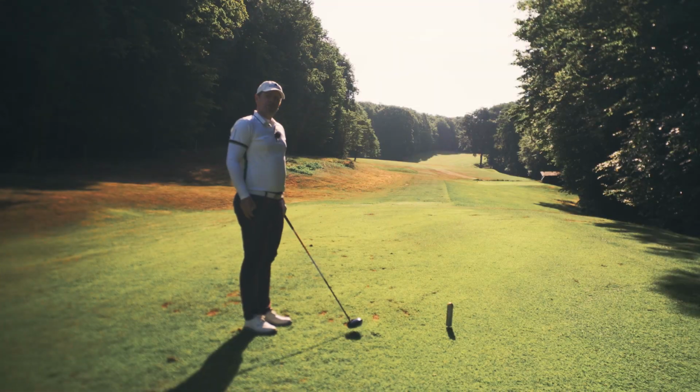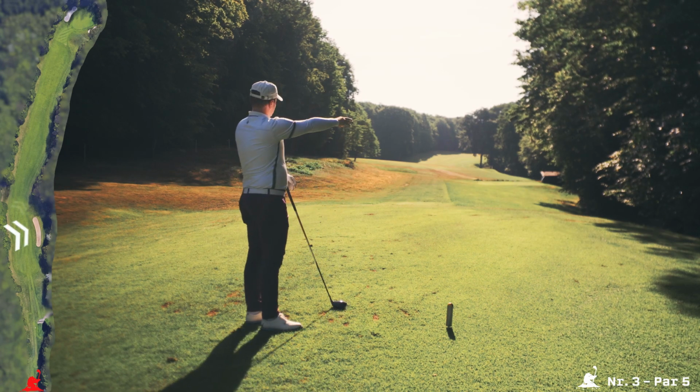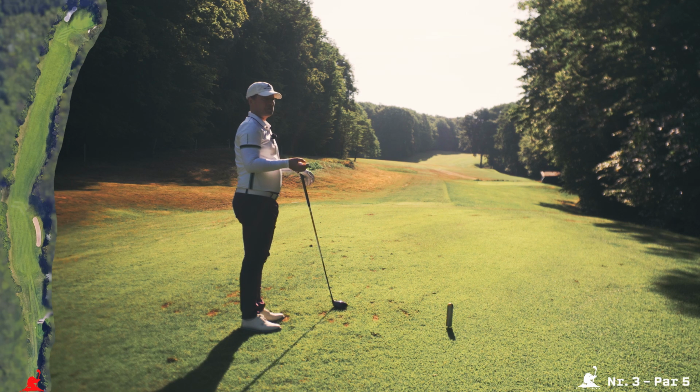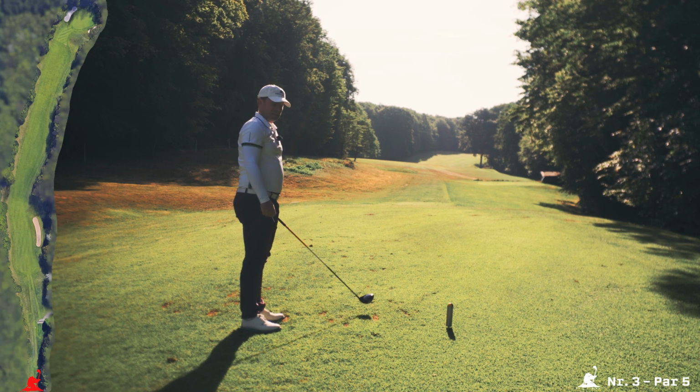Yeah, the third hole, the first par 5 on the front 9, everything slopes left to right. Not only for the first, but also for the second shot. So I would personally recommend staying on the left side as far as possible. There is a collection bunker on the right, but nevertheless a little bit on the left side is the better side.